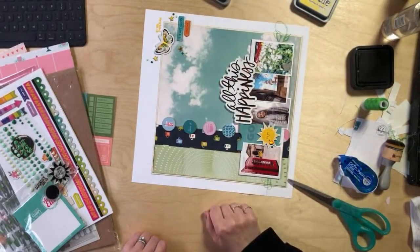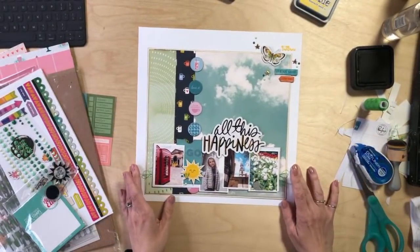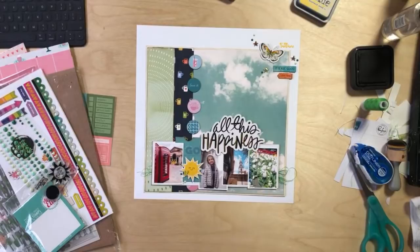Twist. Yeah? All right. I probably will put gold mist on it after the journaling too, because, it's me.